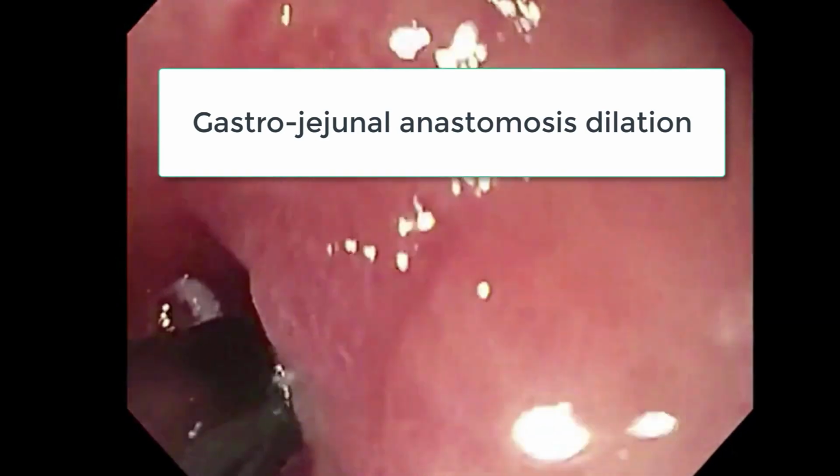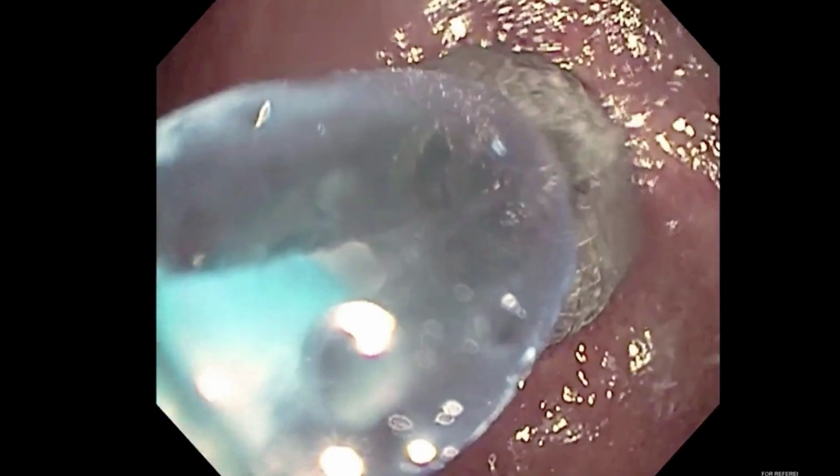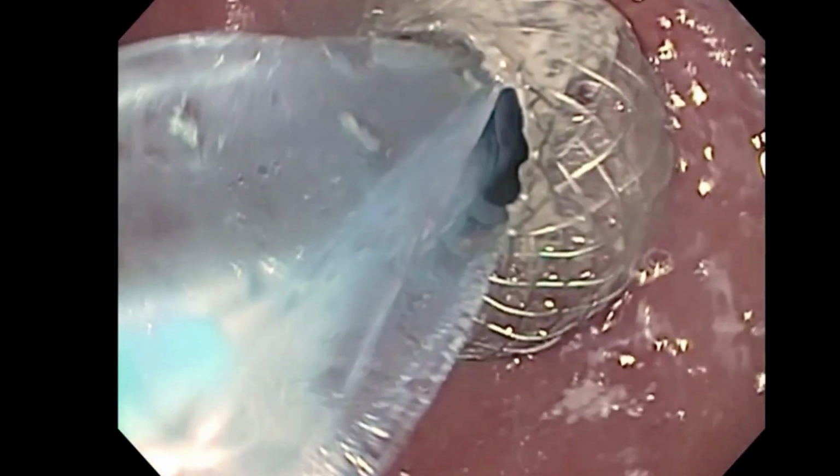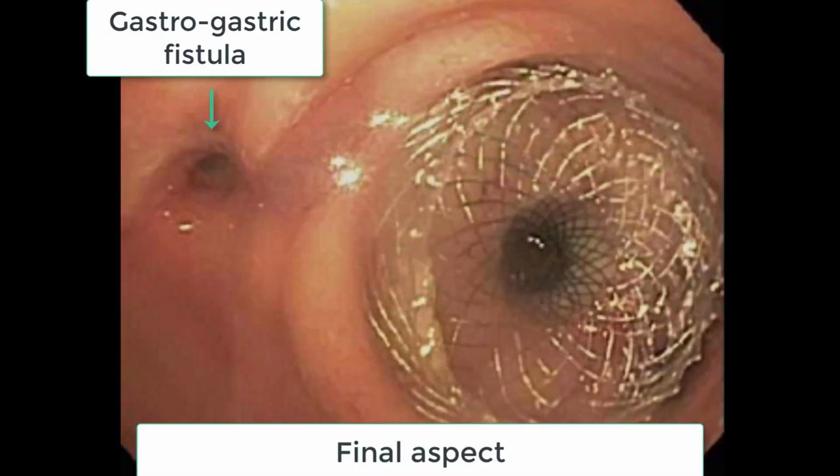The first flange is deployed in the jejunal side of the gastro-jejunal anastomosis and the second flange in the gastric pouch. After LAMS placement, we dilate the anastomosis with a hydrostatic balloon. This picture shows the final appearance of the pouch after the procedure.